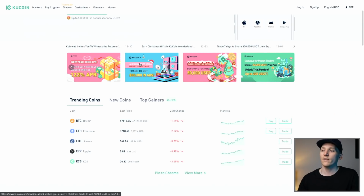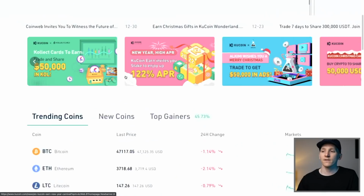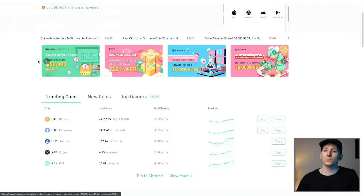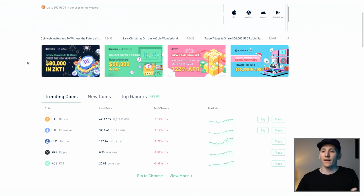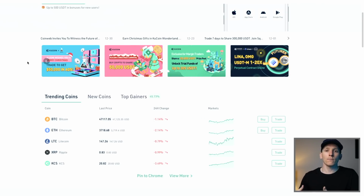Something like KuCoin, they always do giveaways. These aren't strictly airdrops, and obviously this is a centralized platform, but you can see a ton of different giveaways here. Avalanche was supported. If you go to Nexo, there's also tons of giveaways, and they have like a prize pool if you deposit some tokens on there. So not technically airdrops, but a way to get some free crypto into your account.